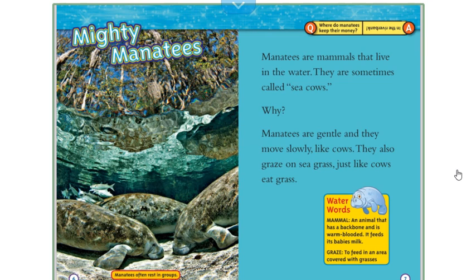And then there's a sidebar. It says water words. Mammal. A mammal is an animal that has a backbone and is warm-blooded. It feeds its babies milk. And graze means to feed in an area covered with grasses.